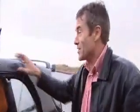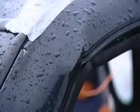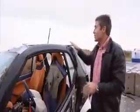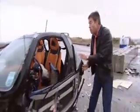The steel cage has certainly done its job really well. You can still see the original shape, just that one nasty kink there. Don't forget, this is a car without a roof. The plastic was just shattered. So without even the strength of a roof, there hasn't been that much effect. You can in fact open the door.